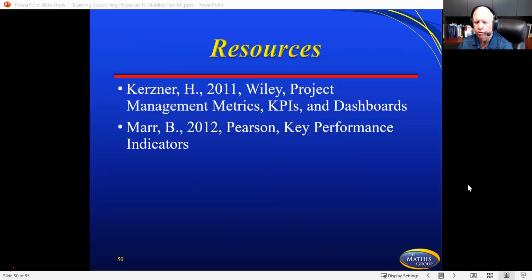Now, a couple of resources, in case this helps you and you want to go a little further. Kerzner has a great book out on project management metrics, KPIs, and dashboards. If you've not seen this, it is a great tool because you're going to find yourself having to customize a tool for hybrid. Then also from the Pearson company, the author is Marr. He has what's called key performance indicators. You'll find yourself having to customize that. Both of these are excellent tools.